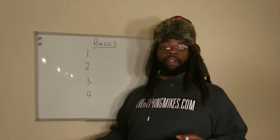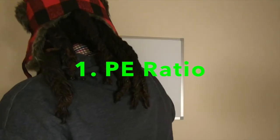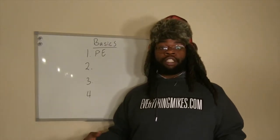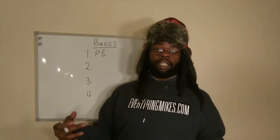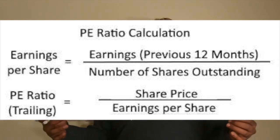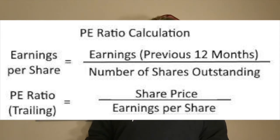The first of those 4 basic signs is going to be the stock's PE ratio. A stock's PE ratio is its price to earnings ratio. In order to get this, I'll put it up on the screen. You basically divide a company's yearly earnings by the number of outstanding shares that it has. Or you divide the share price by the earnings per share price.